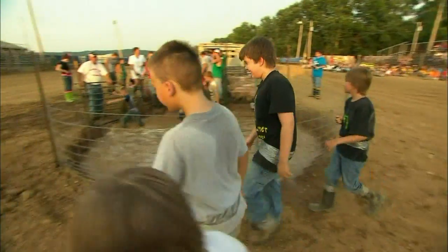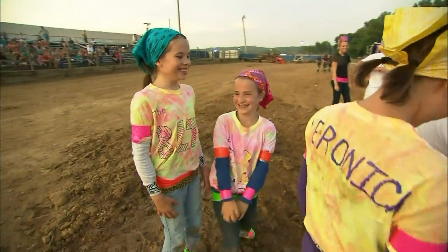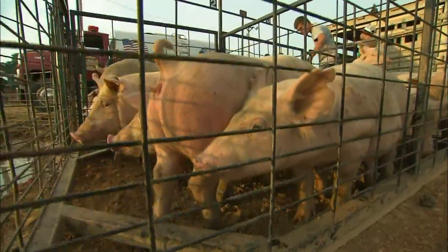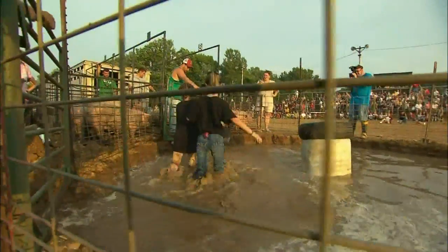If you'll notice, there's a pit right out in the middle of the arena. Tire on top of the barrel, feet deep, full of water. That's nice, cool water, clean water. What's going to happen? A pig's going to be released into the pit. The team will then be released into the pit, and after that, then it happens.